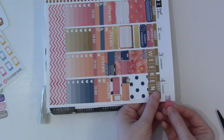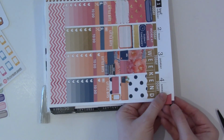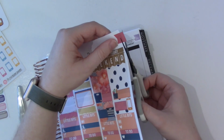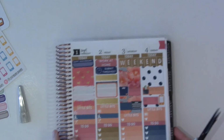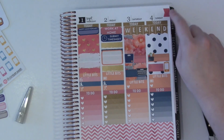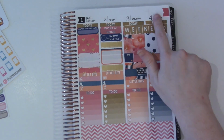Yeah, I just like to put a flag down. It doesn't matter if it's not the perfect size or whatever, because I can always trim it up. Okay. Yeah, that one I could have gone over a little bit further, but I liked the distance between the Sunday and then that. Yep, so let's see how that looks.